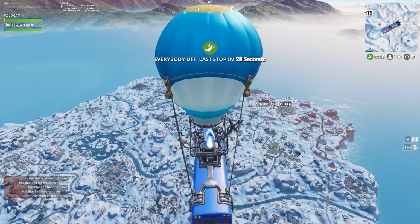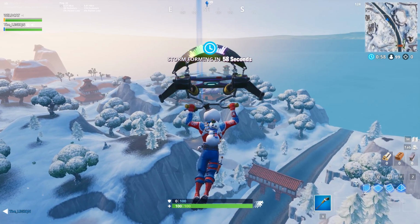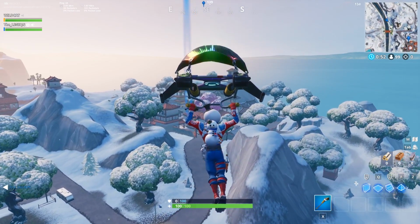Okay, where do we go this time, Ken? Where do you go, my lovely? Lucky? Let's go Lucky again. So we can kill people, but we just can't use any of the snipers. Okay, I like it. So we can use traps, we can use pickaxe, we can use farts.